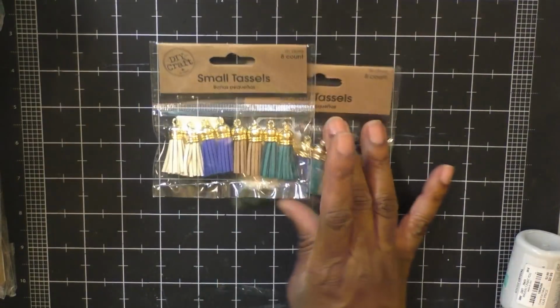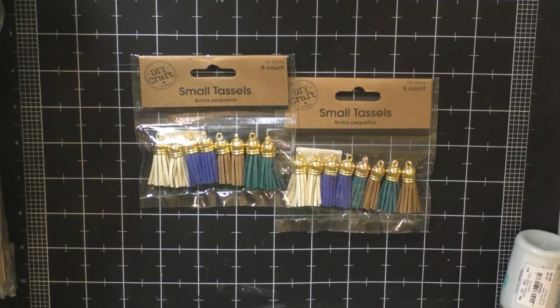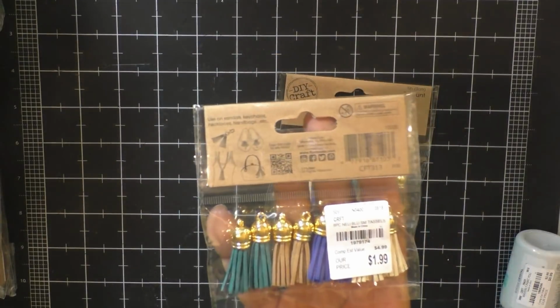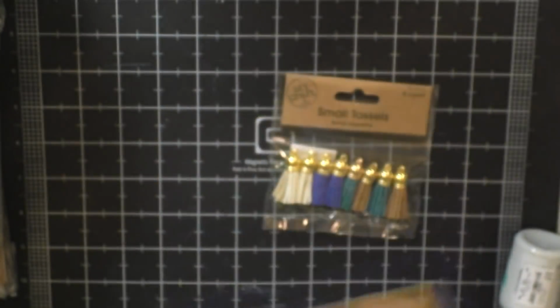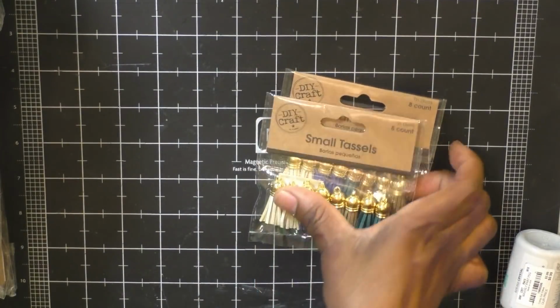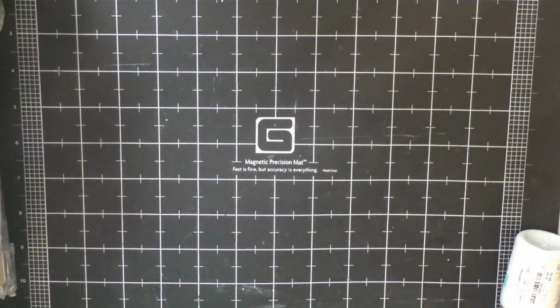Now I have a ton of these little small tassels. I still don't know exactly how I plan to use them. But I went in and they have the smaller ones in these colors, which I don't think I had before. Those made a trip home with me.